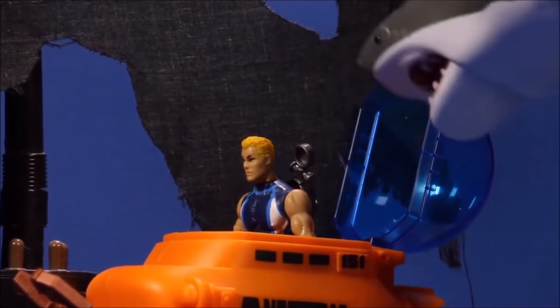So one. That shark mouth slam shut. It's gonna get you. And two. Awesome. And then the next person would go and you would keep on going to see who activates the shark's mouth. And then whoever has the most fish wins.